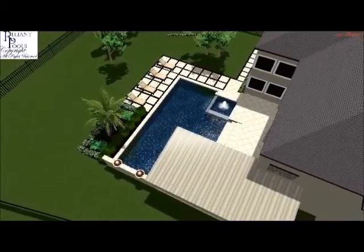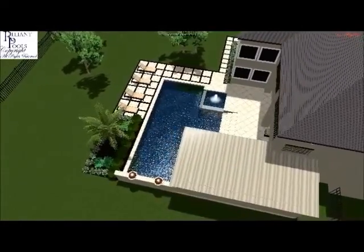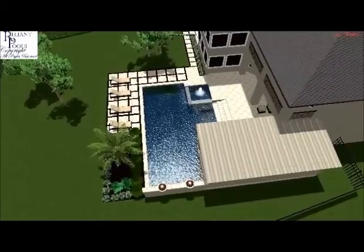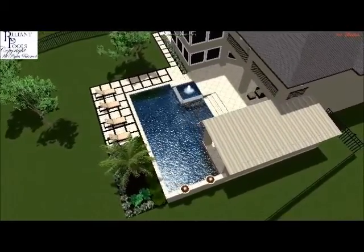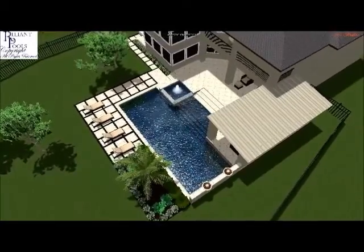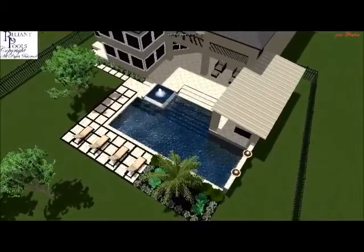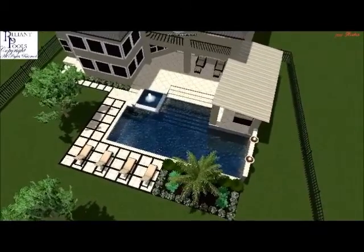This pool has a 7 foot tall wall on one side. It's a wet wall. The water runs down the face of it with two fire bowls on top of that. The spa is a negative edge spa on two sides with a fountain in the middle. The patio cover has a metal roof on it, a silver metal roof to give it that modern feel. There's an outdoor kitchen under there. There's a built-in sectional area, sofa type area in there.